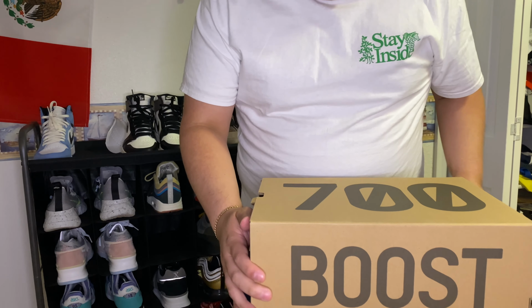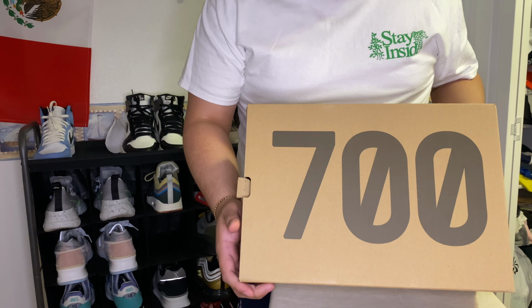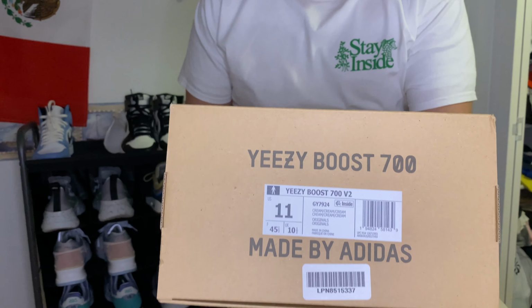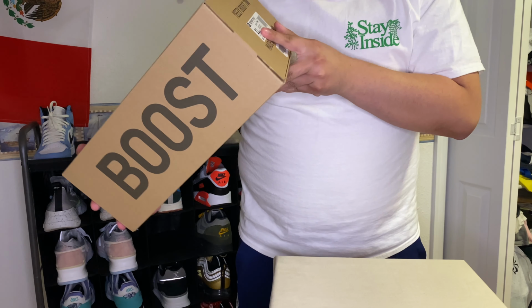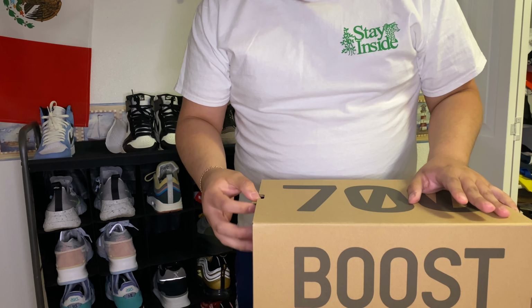Alright, so here we go. Let's do the unboxing. This is your traditional Yeezy 700 box. And as I mentioned, this is a size 11. If you could tell off the box, I just picked up the Creams, which is a new release that came out a few weeks ago.